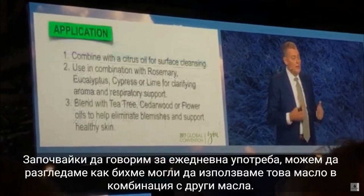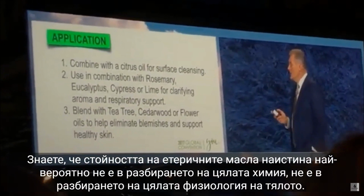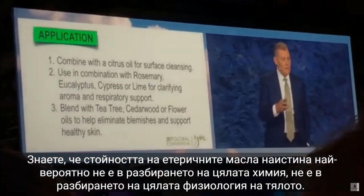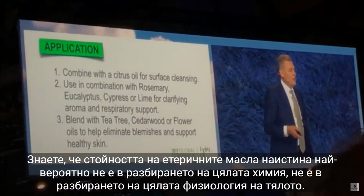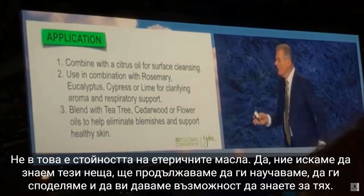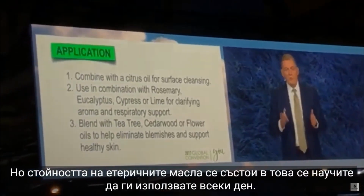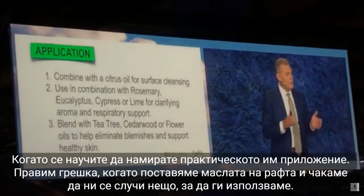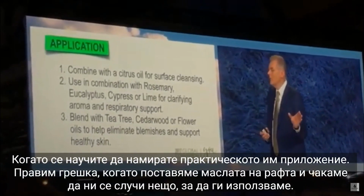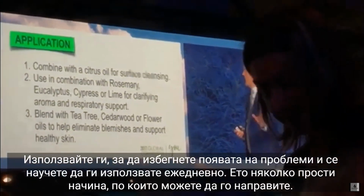And in fact, if we start talking about daily use, we can look at how we might use this oil in combination with other oils. You know, the value of essential oils is most likely, I don't like that I'm going to say this, most likely not in the understanding of all of the chemistry. It's not in the understanding of all of the physiology of the body. That's not the value of essential oils. Yes, we want to know those things. We'll continue to learn them, to share them, and give you opportunity for them. But the value of essential oils is when you learn to use them every single day. When you learn to find practical application. We make a mistake when we set our oils on the shelf and we wait for the next problem or circumstance to happen. Use them to avoid those circumstances and learn to use them daily.